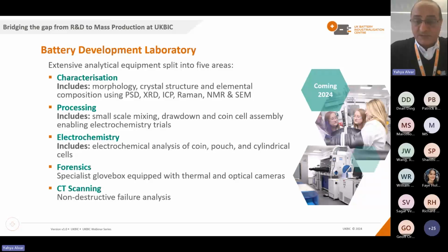We have got a specialized glove box which is equipped with thermal and optical cameras. We can take photos, we can record the entire end-to-end cell teardown process, and we can also train your engineers, your technicians, to understand the process and how it works. CT scanning is also another capability that we have got, and we can do CT scanning as part of the non-destructive failure analysis in our facility.